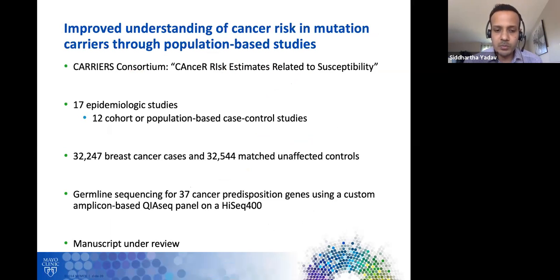For the most part, most of our risk estimates are derived from high-risk populations, looking at women who have a family history or have multiple cancers. Now we are doing population-based risk estimation as well. We have a project going on in our lab right now called the CARRIERS Consortium, which uses 17 epidemiological studies within the United States. We have 32,000 breast cancer cases and 32,000 matched controls. Looking at these large data sets, we will be able to derive the risk of breast cancer in mutation carriers from a population-based standpoint, and not just looking at high-risk populations.